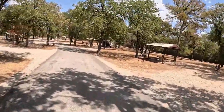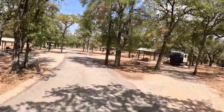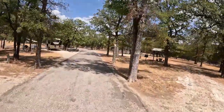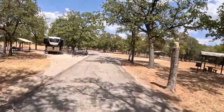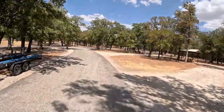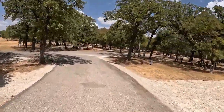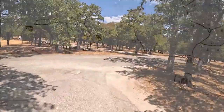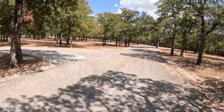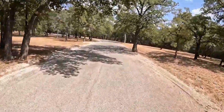It's Wednesday, in case you're wondering what day of the week it is, and why this campground is so empty when the sun is shining, it's hot, and it's Wednesday, last week of August. Kids are back in school. We're gonna go back up to the boat ramp road and run that backwards.